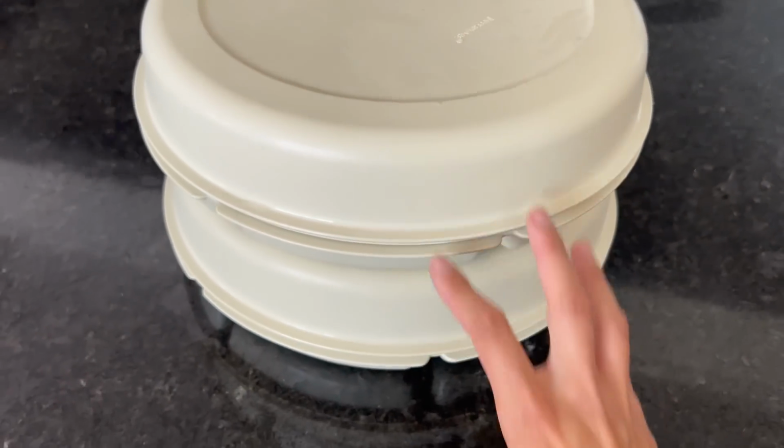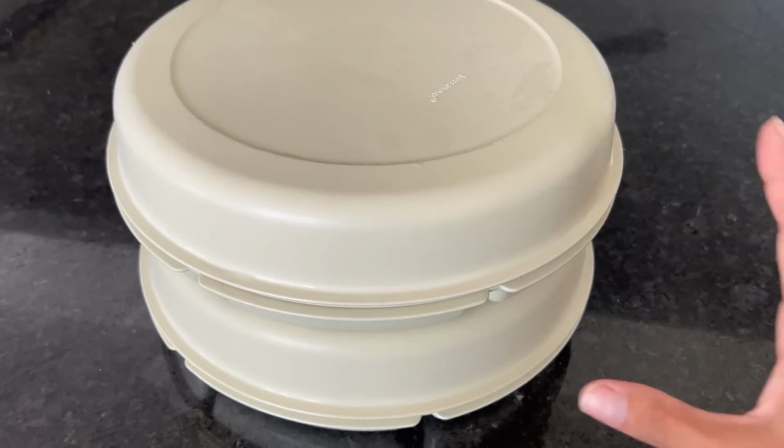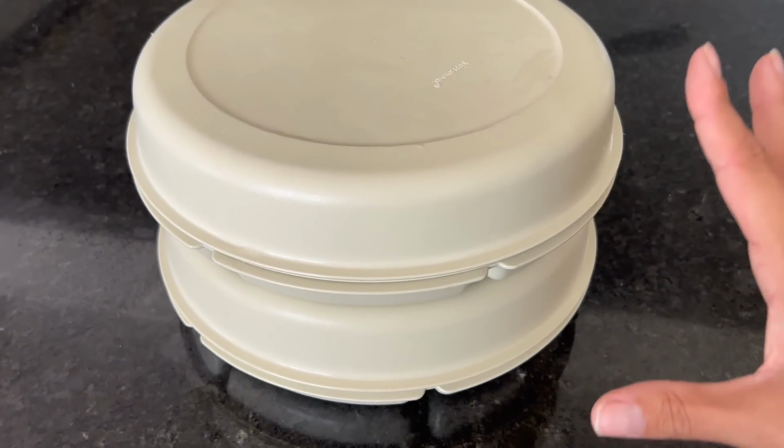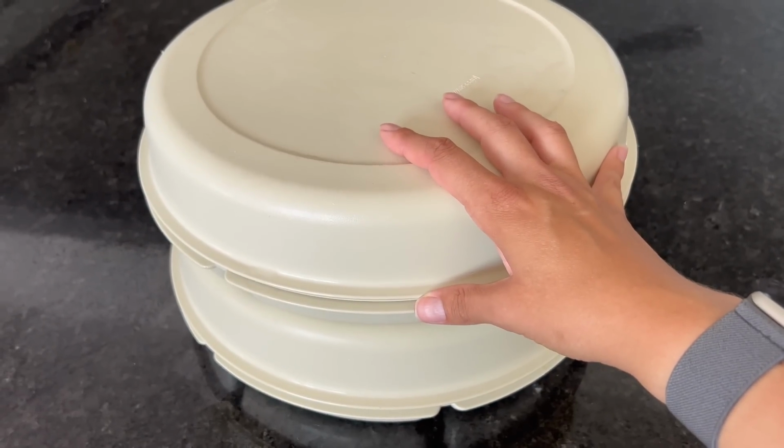The thing that sucks is this does take up a lot of room. That's where a garage fridge is really handy. If you don't have that, I understand that storage may be a pain, but still it's worth making, in my opinion.